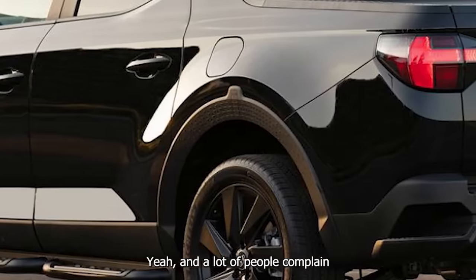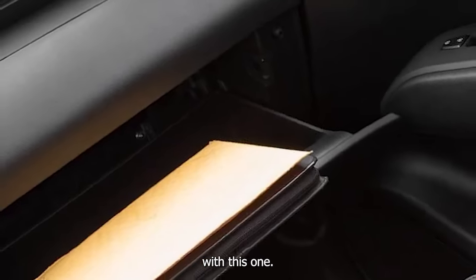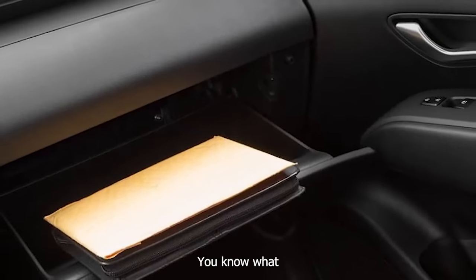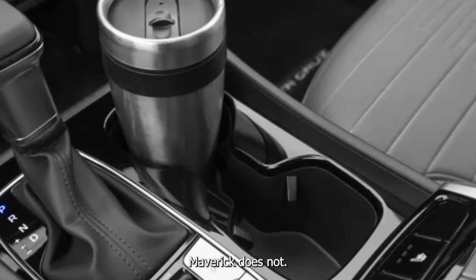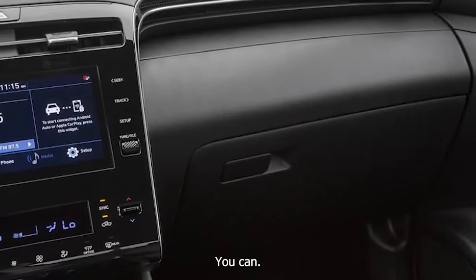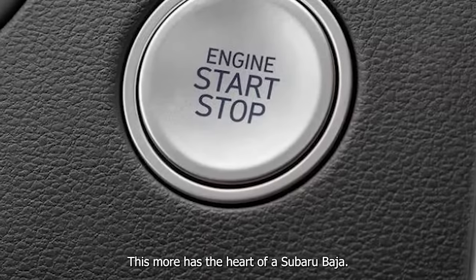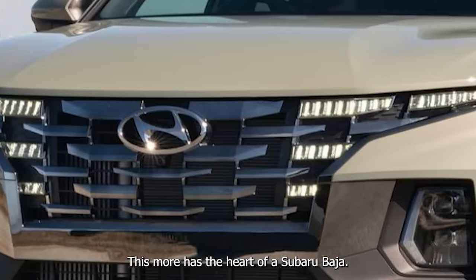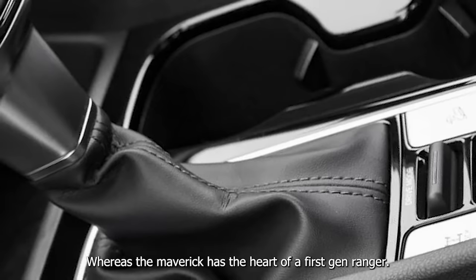Yeah, and a lot of people complain about the cheapness of the Maverick where it's not the case with this one. You know what? This does have roof rails. Maverick does not. Oh, interesting. Can you not add them to the Maverick? You can. Yeah. This more has the heart of a Subaru Baja, whereas the Maverick has the heart of a first-gen Ranger.